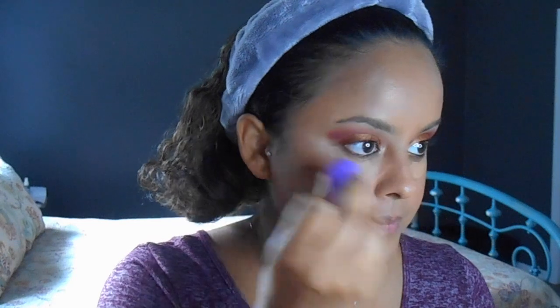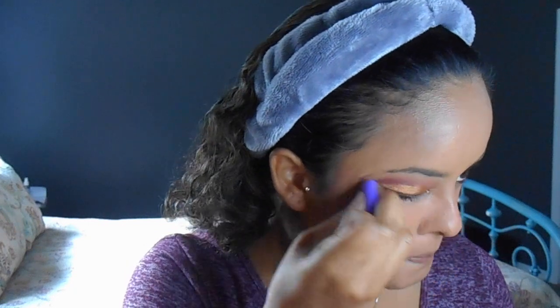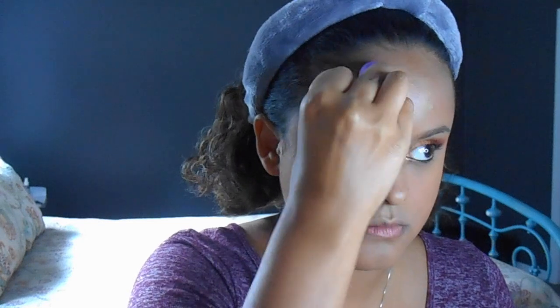Ooh, that is nice. That was super easy to blend out. I don't put mine all the way down here. I just focus it up top. Like that. I have really black eyes. And I'm going to go ahead and put this in the other areas too. Like that. Brightens up your face.